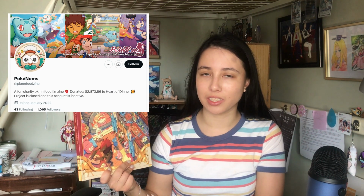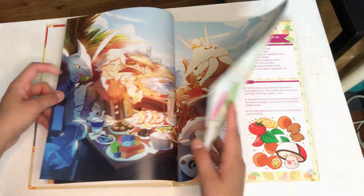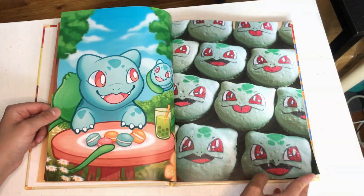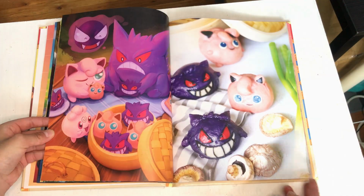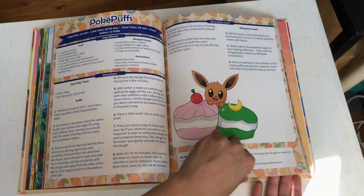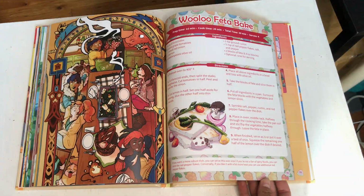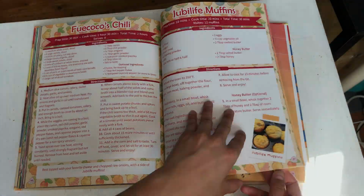This is the Pokenoms Pokemon recipe cookbook inspired Zine. This is absolutely gorgeous. I really love it. It is hardcover, which is that extra little bit of quality. And once again, as I've said with all these Zines, gorgeous artwork overall. It's just a bunch of Pokemon or also Pokemon trainers cooking and eating, and it's very nice overall. And this, of course, includes some recipes on how to make some of these goodies. Some of them are baked to look like some of the Pokemon. And yeah, it's super duper nice overall. Very nice quality, very large also, I should say.